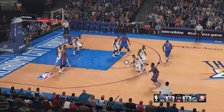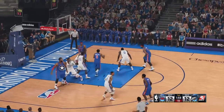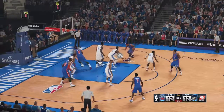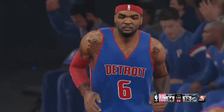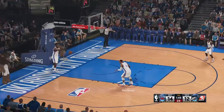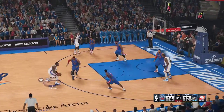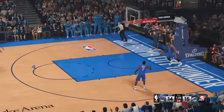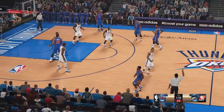Smith with it. Westbrook picks him up. Back to Smith. Dishes it to Caldwell Pope. He kicks it to Smith. Wide open look. Jump shot is good. He has 6. Here's Westbrook. He's got 5. The tray. And Durant gets it to go. The assist by Westbrook. And that's now 9 points for Kevin Durant. For Detroit, they've gone 7 of 11 from the field to begin the game.